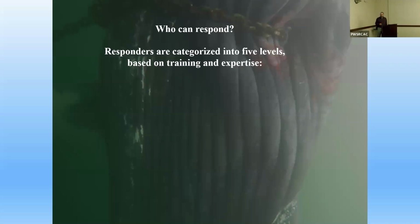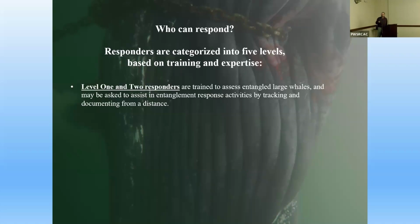Okay, so who can respond? There's 5 levels of responders that can do different things. And I think David Jenkin has gone through the training. He's, I believe, a level 2 responder. Someone's going to run through what each level can do and how you get there. Okay, level 1 and level 2. I'll put a web link up at the end of the talk. Anyone can go to online training and become a level 1 responder.